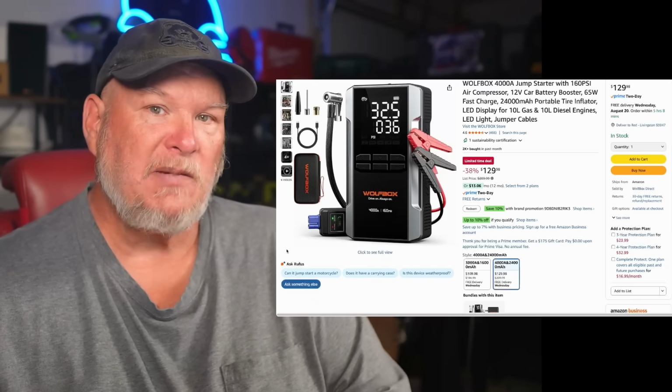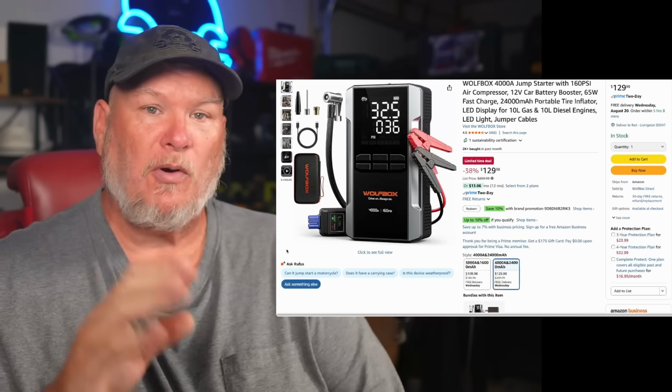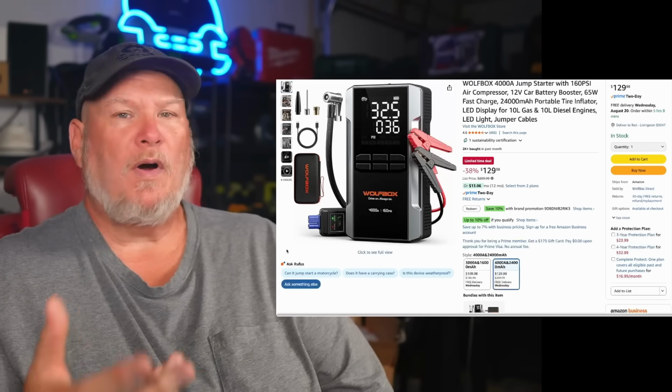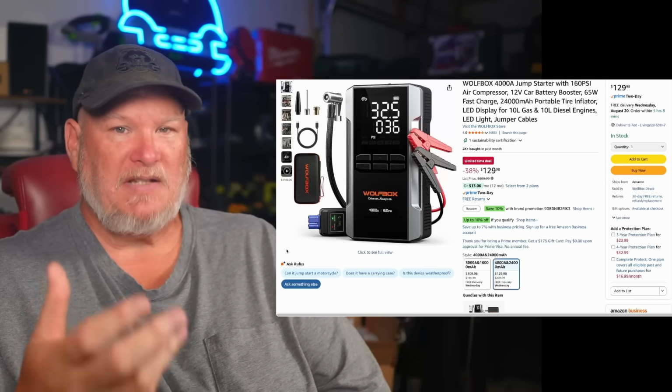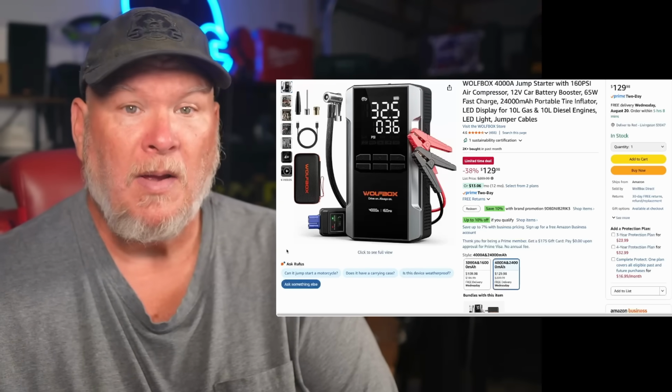And honestly, this might be the exception, and not specifically Wolfbox, just in general. Because first of all, now you've got one unit you have to track and maintain the battery of in your vehicle, because you want to leave them in your vehicle, right? Because that's where you're going to need them.